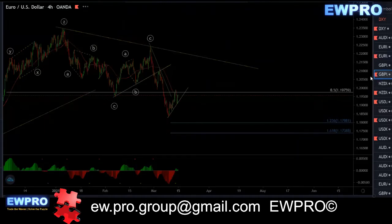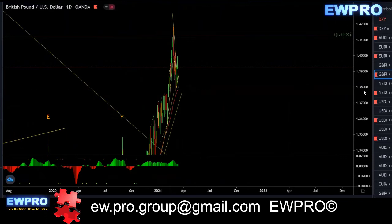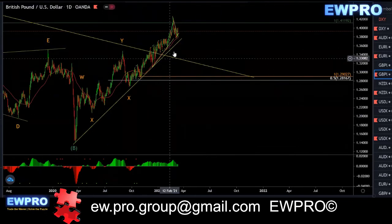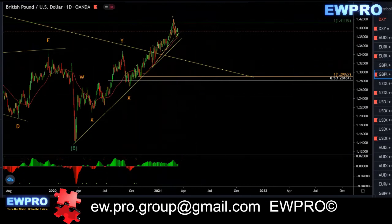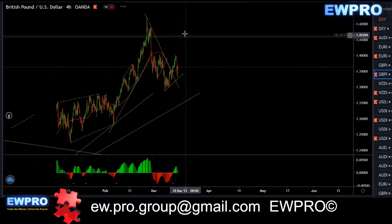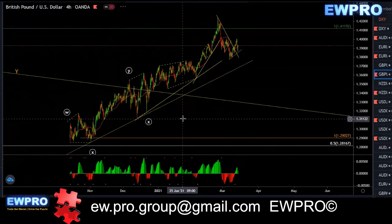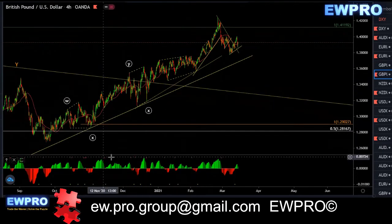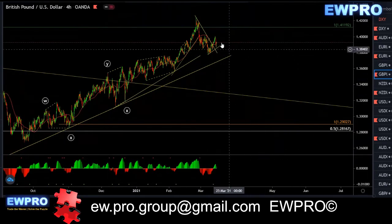GU, H1, we're still within this uptrend. We got bearish divergence. Haven't broken that trend line. H4, we don't really have any bearish divergence. It's sort of making it a little bit difficult.